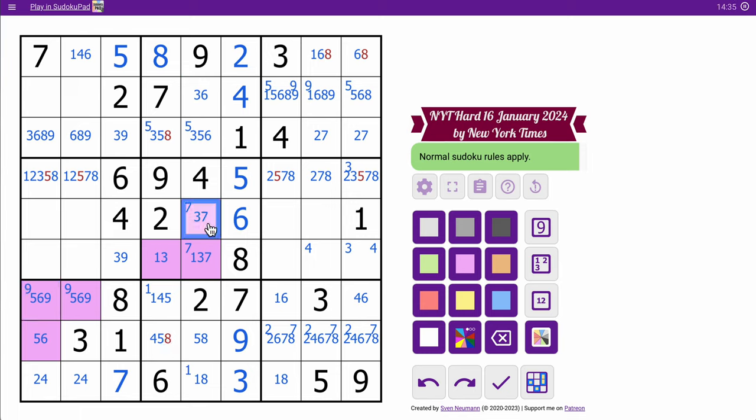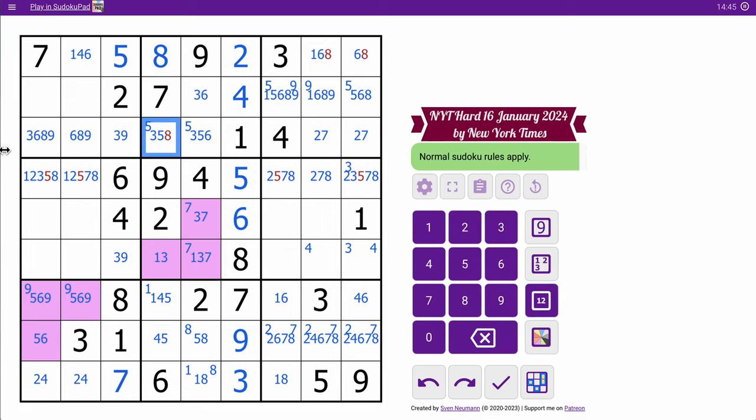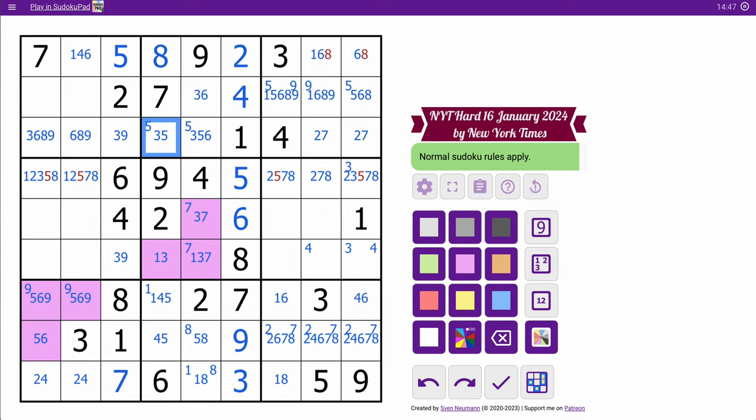Let's see, those are not 8. These aren't 8. So 8 must be in one of these two. And therefore, this is an 8. Well, because that's an 8. I just saw it the hard way. Oh, look, there's a triple. Make that a different color or something.